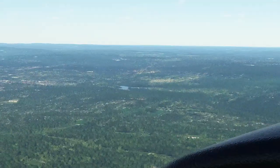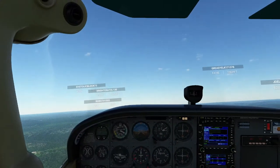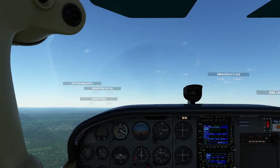And there's the other one. There's the double lake right there. That's the one we're hoping to find. So we're actually doing fine so far. All right, swing this way. Go ahead and put the nose down just a teeny tiny bit. And we are awesome. Cool.